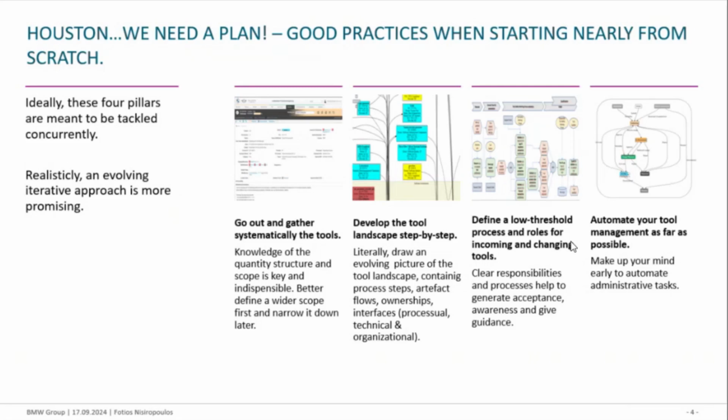What is our quantity structure, and what is the scope of all this? During the phase that we had for hunting and chasing for tools, we found that we have mainly four pillars, which are really important if you have to do tool classification and tool qualification. The first is, and it's as simple as it sounds, go out and systematically collect your tools.